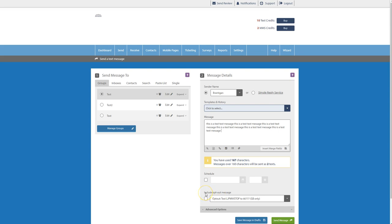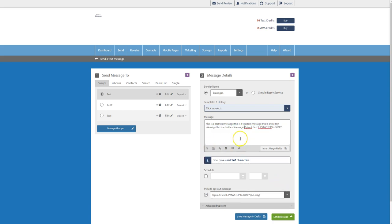Now, one thing you do want to add to your text to make sure they're GDPR compliant is the opt-out message. So just make sure whatever your text is, if you want to keep it under 160 characters, make sure you've got this included as well, so you can actually see whether you're over that limit or not. Now, if you do use more than 160 characters, then it will still send as one text, so it's not a problem. It just means you'll be charged for 2 credits per text rather than 1. So just something to be aware of. But other than that, it's all very straightforward, as you can see.